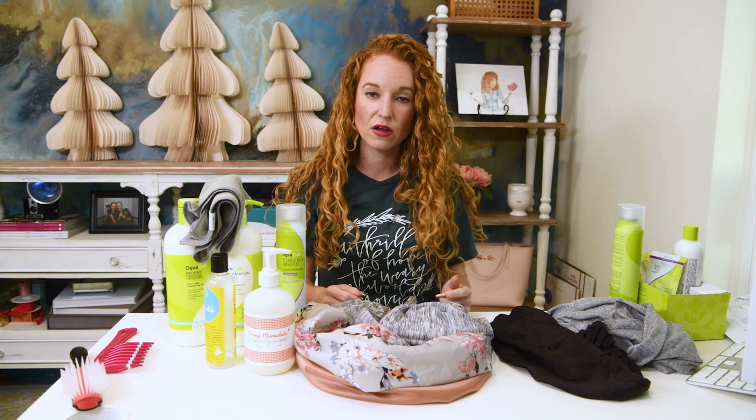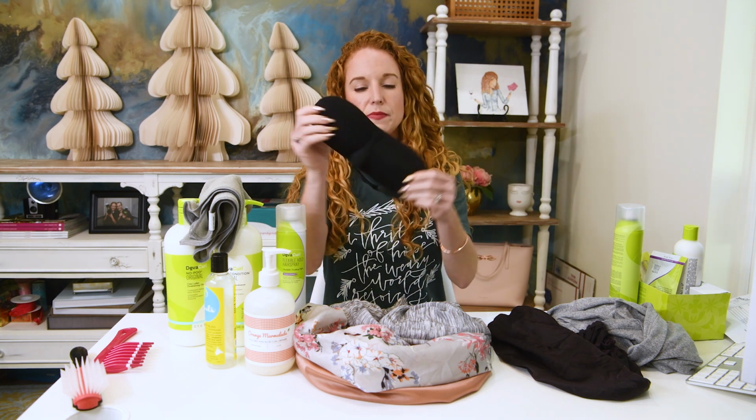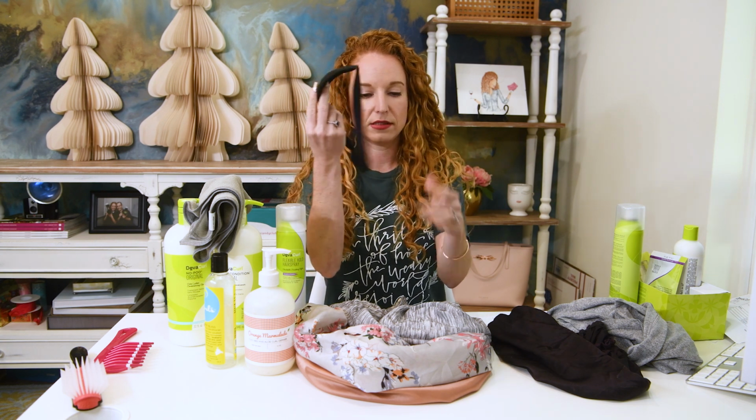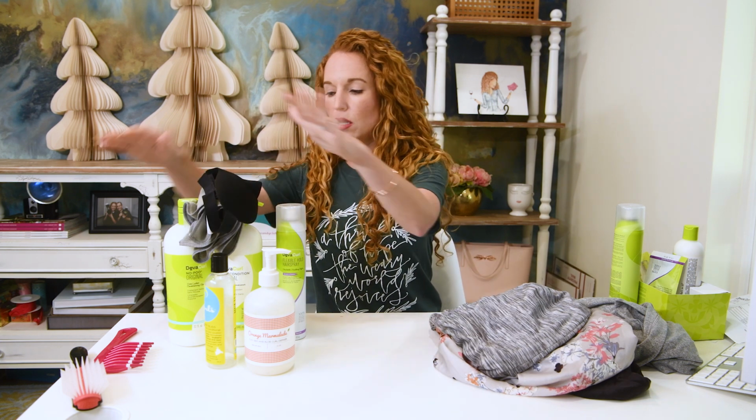So if you have one for long, thick, heavy hair with people who have big heads apparently, leave it in the comments below because I'm on the lookout. And this is my silk sleep mask I sleep in. I'm going to link all of this stuff below so that you can one click see it, check it out.